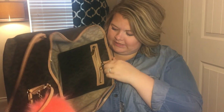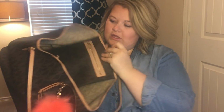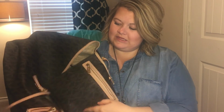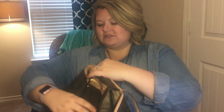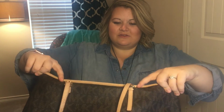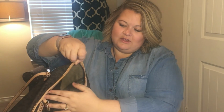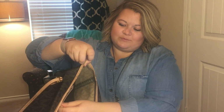So this is the inside. There's this little clasp to keep it shut if you want. And then there's this little pouch, which I don't really ever keep anything in because it weighs down the back. You can see that. This is the one thing I don't like. It weighs down the back, so there's this little crease where it's held this part down.